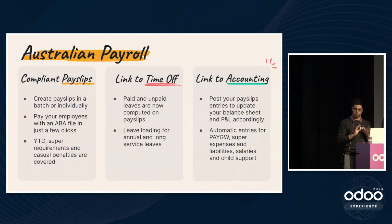So we probably don't have every single scenario as of yet. I want to manage your expectations, but it's pretty flexible, and we'll need your feedback moving ahead. Finally, cherry on top, our payroll module is connected to the accounting via journal entries, connected to the BAS report, and it's also connected to the time off application. So if your employee takes paid or unpaid time off, everything's done for you.